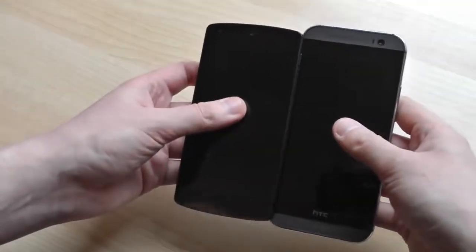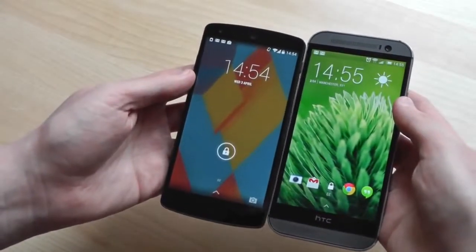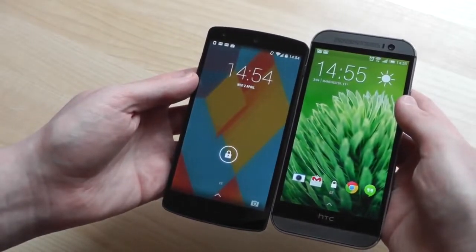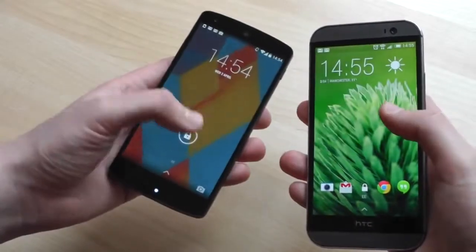That's mostly down to the HTC BoomSound speakers at the top and bottom of the display, which are louder, bassier, and just generally better than the speakers of the Nexus 5. The M8 also has a more vivid display with a wider colour gamut, although the Nexus screen still looks pretty good. In terms of internals, there's not too much to tell these two apart.